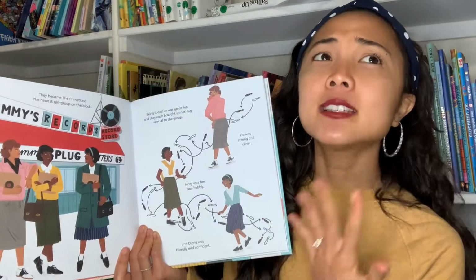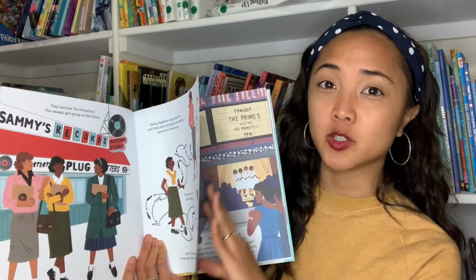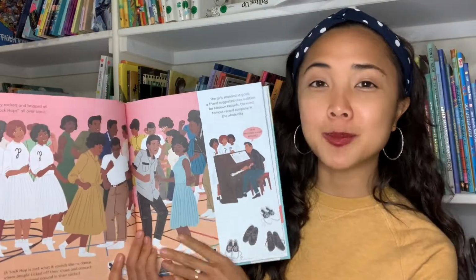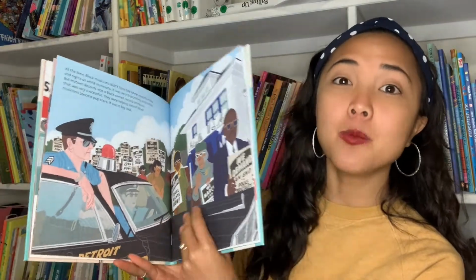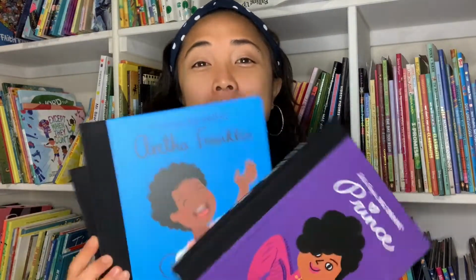And I think picture book biographies are one of my favorite genres of picture books, just because it's such a great way to learn history and learn about other people with the pictures, and it gives the information in such a precise and succinct way for kids to get it all without having to read so much, but they get a great overview of the person's life. So another great one.